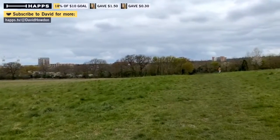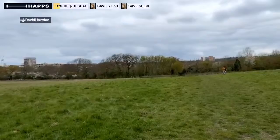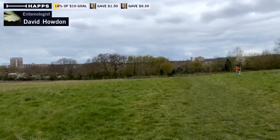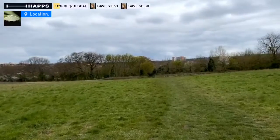People shouting at their dogs. I'm not a great fan of dogs, I have to say. People seem to spend a lot of their time shouting at them and vaguely hoping that they actually follow instructions. But there we go.